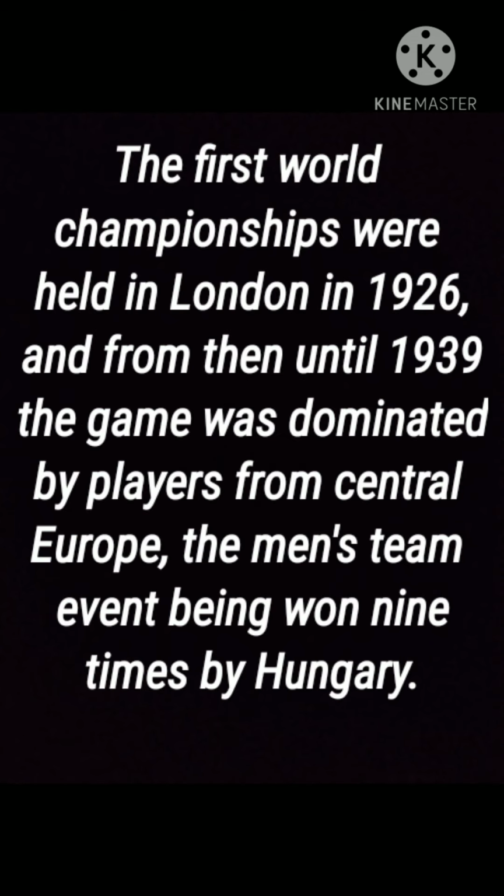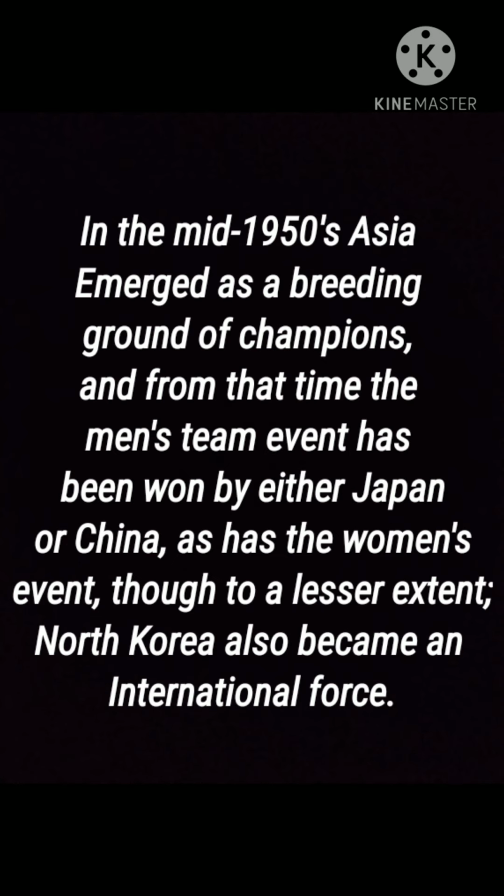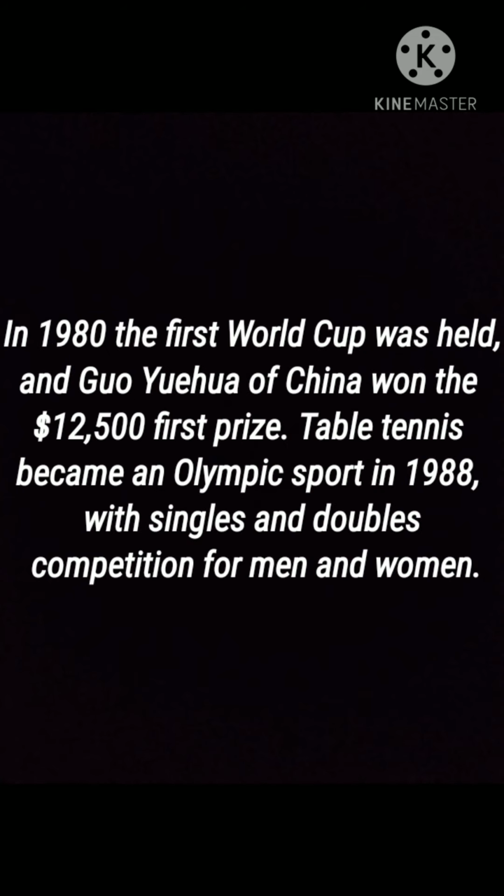The first World Championships were held in London in 1926, and from then until 1939, the game was dominated by players from Central Europe, the men's team event being won 9 times by Hungary. In the mid-1950s, Asia emerged as a breeding ground of champions, and from that time, the men's team event has been won by either Japan or China, as has the women's event, though to a lesser extent. North Korea also became an international force in the 1980s.